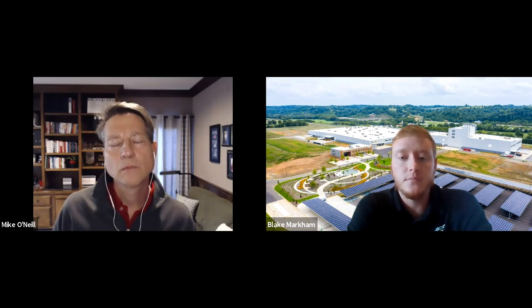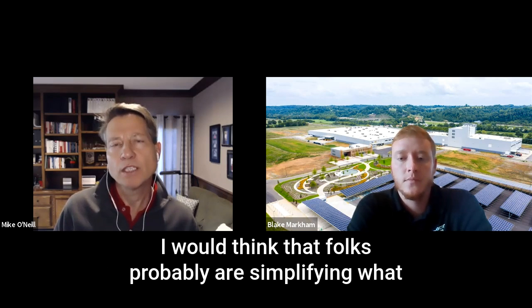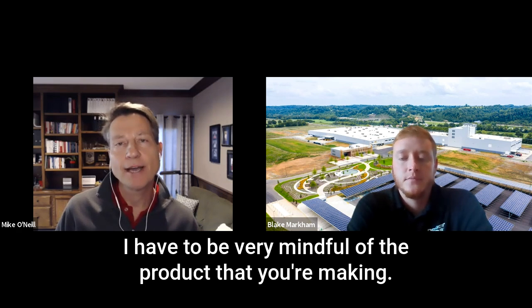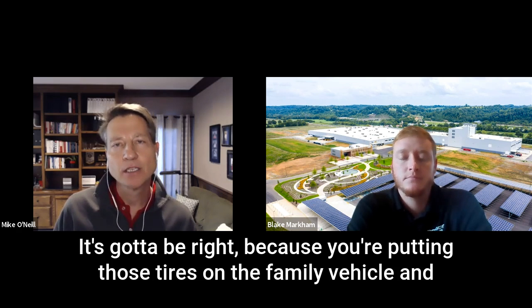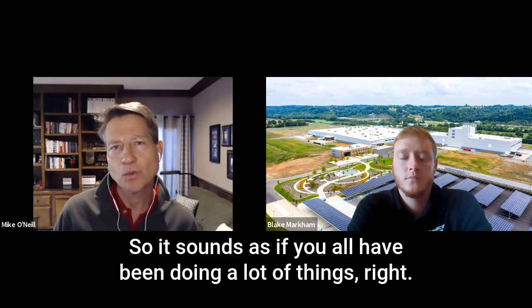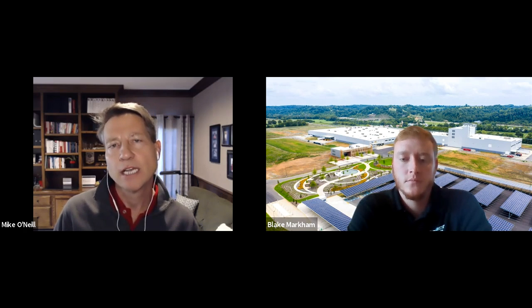That's beautifully said. I would think that folks probably are simplifying what it takes to start an operation. You have to be very mindful of the product that you're making. It's got to be right, because you're putting those tires on the family vehicle, and there's just no room for quality errors that can result in injury or worse. So it sounds as if you all have been doing a lot of things right.